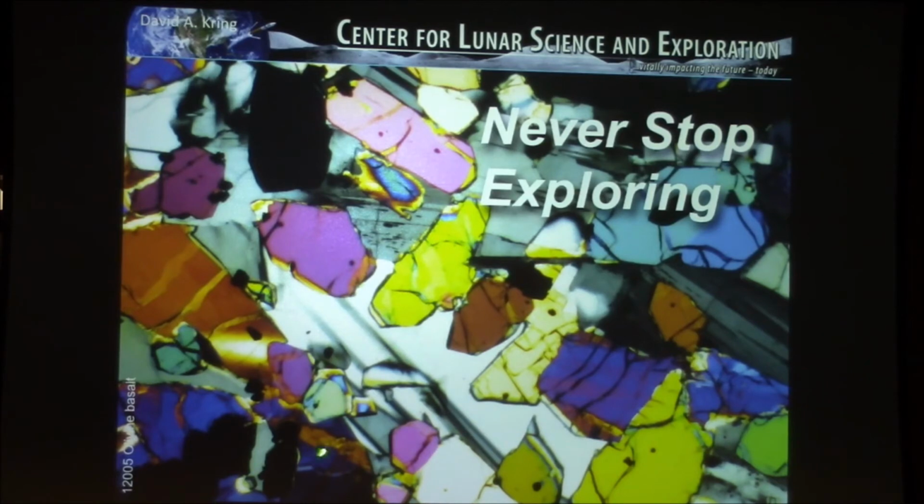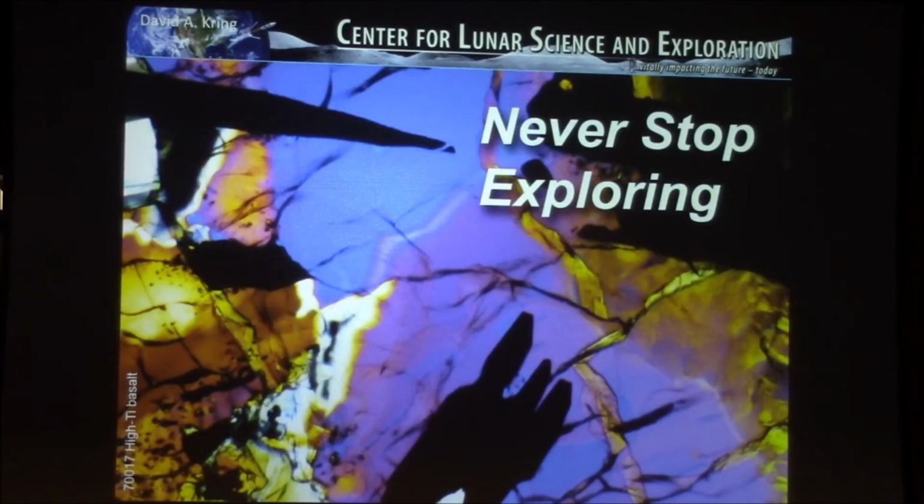This is an Apollo 12 basalt that is just beautiful like stained glass. Here is a sample from Apollo 17. This, by the way, contains the mineral ilmenite. This is rich in titanium. This is another one of the resources that we might go after once we're finished exploring the South Pole. This type of material you can process with hydrogen or carbon and extract water.